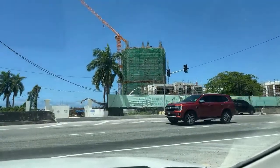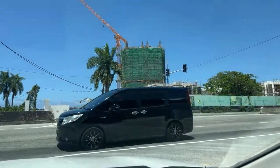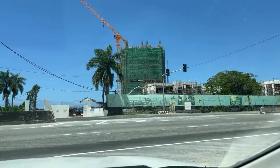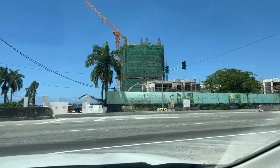Pioneering static piling technologies minimizes environmental impact during construction. So a lot of architectural technology going into this construction here.